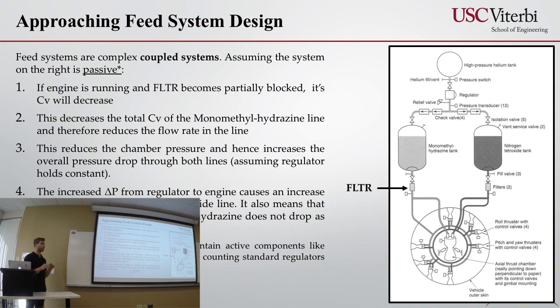Now the engine chamber pressure is going to drop if we don't have a control system, like on Hydra. The chamber pressure is going to drop, and that's going to increase the total pressure drop between the chamber and the pressurant, and that's actually going to increase the flow of the nitrogen tetroxide line. That's important because we see this effect all the time in the feed systems we build. If we have some active components, like a control system, a flow meter fed back to an electronic regulator, which could adapt to this, you could have that. But all the feed systems we've designed so far don't have any of this sophisticated control, and that's what I mean by a passive feed system. If it's passive, then it's going to be coupled in this way. Well, it will anyway, but you won't be able to control it.